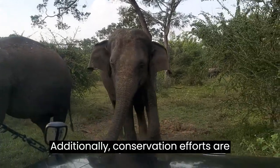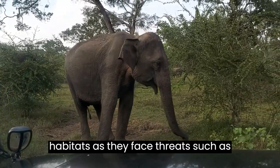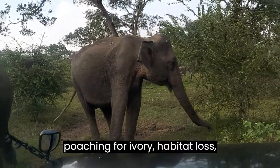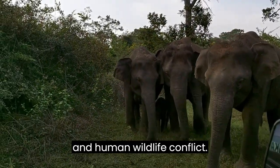Additionally, conservation efforts are ongoing to protect elephants and their habitats, as they face threats such as poaching for ivory, habitat loss, and human-wildlife conflict.